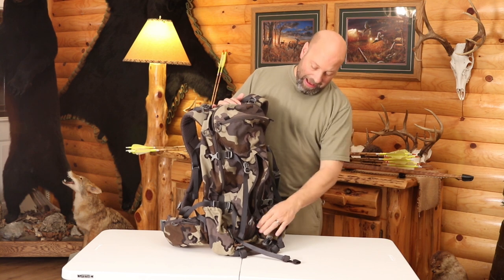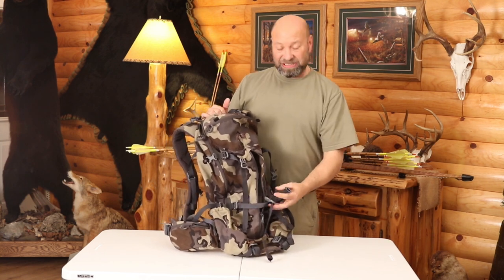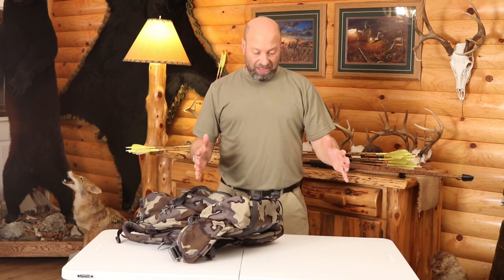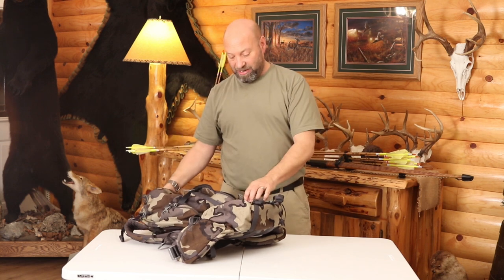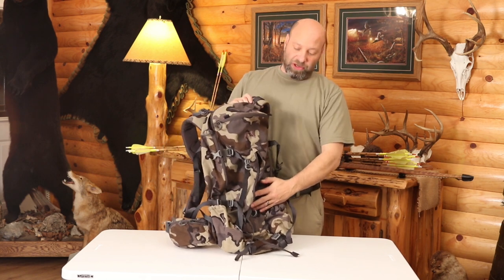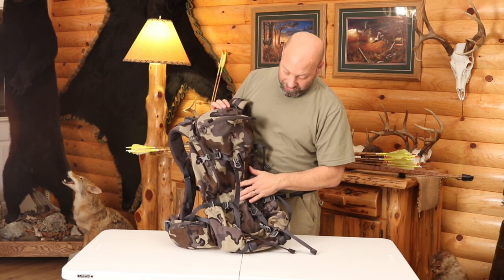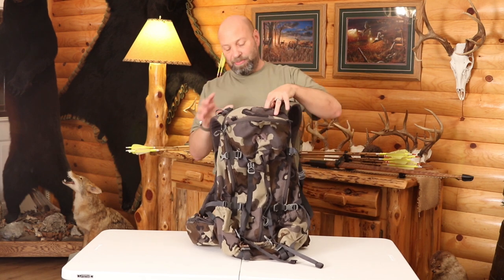Now keep in mind, on these compression straps that are on here, I carry my sticks and my stands on this. You've seen in other videos, I have my tree stand, and then I have my sticks on my stand, and I strap that whole setup to these compression straps on the outside and lock them in. And these are showing absolutely zero wear. There are no rub marks from that stand on here, no scuffing, no anything. This pack has held up incredible.